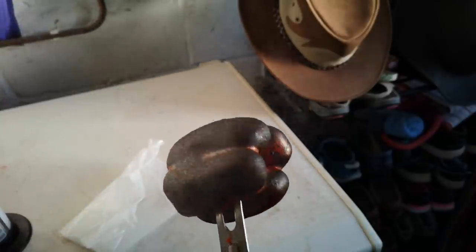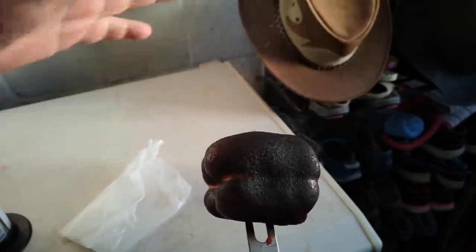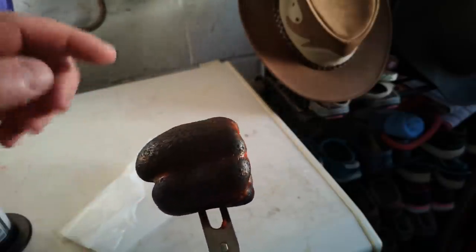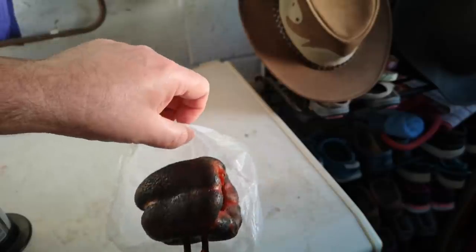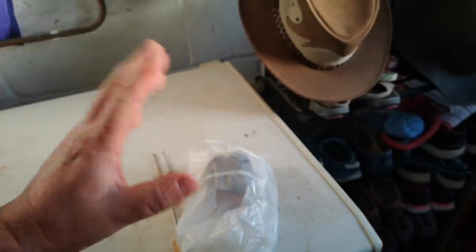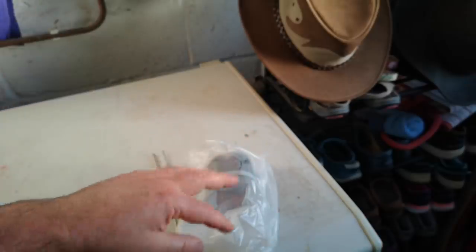Okay, that is sufficiently charred now, and that might look like it's a disaster, and it looks like it's on fire. That's actually steam that's coming out of the middle of the pepper there. And all that's happened here is we've charred the skin. I'm now just going to plonk that in a plastic bag, seal it up, and leave it like that for 10-15 minutes, and the steam will soften all of that charred skin, and then it'll just scrape off.